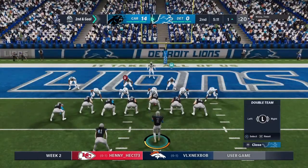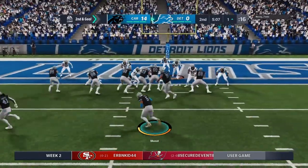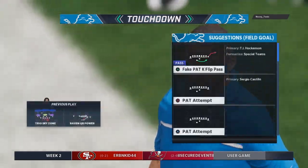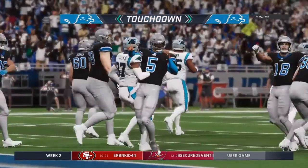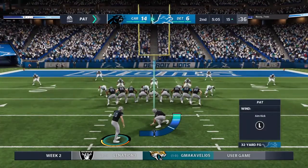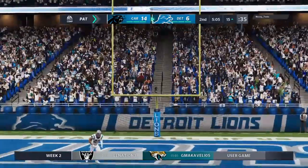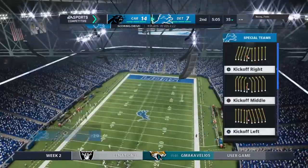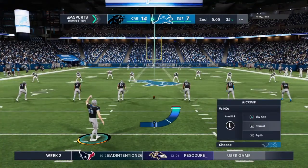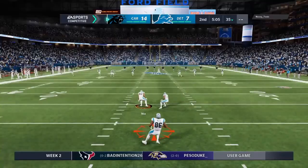2nd and goal from the 1. Into the end zone. Touchdown, Detroit. It's their quarterback, his 2nd touchdown on the season. And the Lions have got it back to a 1-score game. And that one makes it 14-7. Makes the score Panthers 14, Lions 7. This game back within a touchdown now as the kickoff's away.